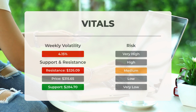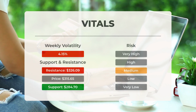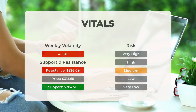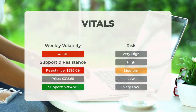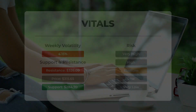In this case, if Tesla breaks the support at $284.70, the next support from accumulated volume will be at $272.20 and $252.40. This stock experiences average movements throughout the day, and with solid trading volume, the risk is considered medium. Over the last day, the stock moved $13.01 between its high and low, which is a change of 4.28%. In the past week, the stock has seen an average daily volatility of 4.15%.